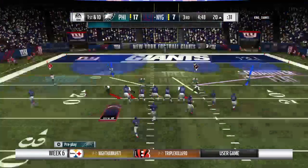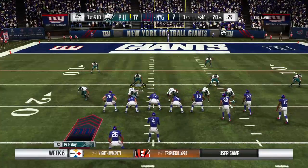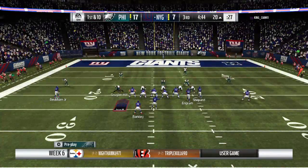Took till the second half, but finally a red zone opportunity here. First and 10 right at the 20.